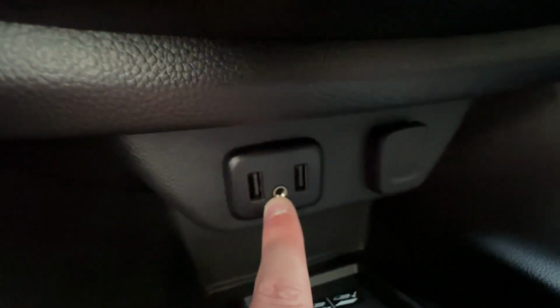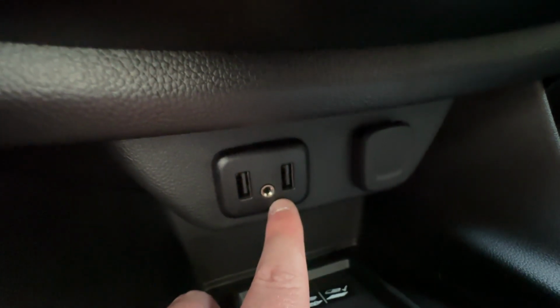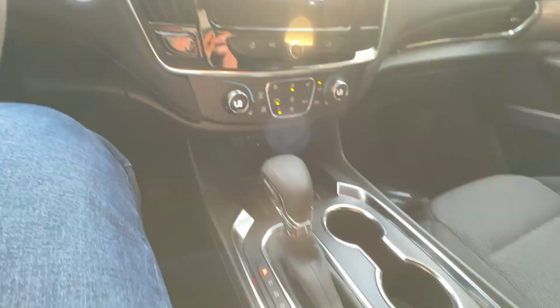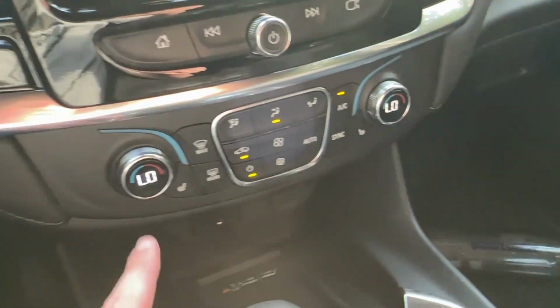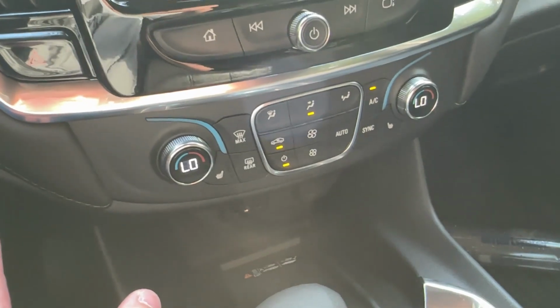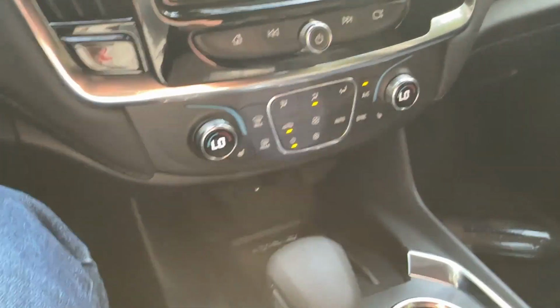It's nice that you actually still have an aux port in this car. I don't think there are that many new cars that still have an aux jack, but it's nice that it has it. But no USB-C. I guess this generation of Traverse did come out in 2018, but it'd be nice to have some USB-Cs in here. It's USB-A only, and it's kind of annoying not having USB-C.